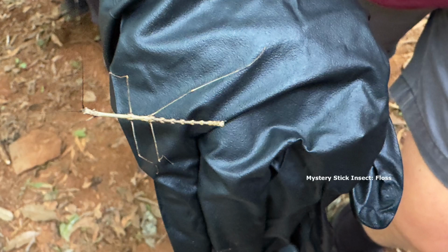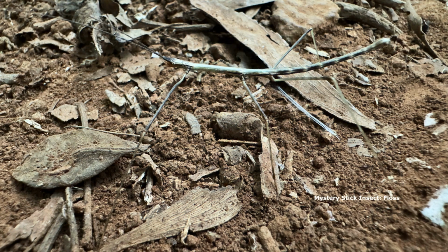The image that I'll put up has got a child's hand in a black glove. It's not an adult's hand, and that will give you some sense of scale. It was a beautiful little thing, and I haven't yet been able to establish what particular stick insect it is. It doesn't seem to be any of the common ones.